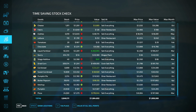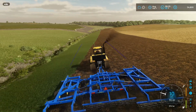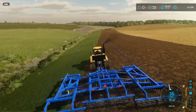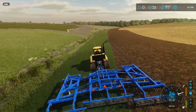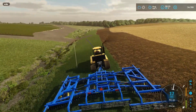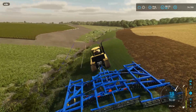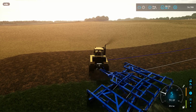So we should have plenty of money to make the land purchase that we want to make, in addition to upgrading the tractor and maybe adding a field cultivator with it. So that's where we're at right now. Just a quick update as we work through year 7.